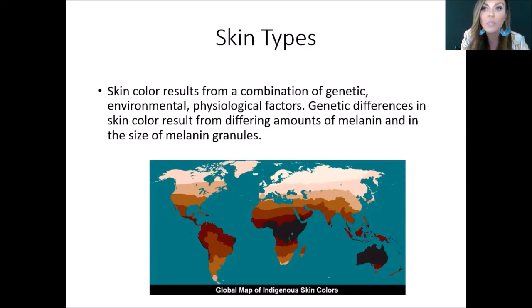Because it's cold. A lot of these areas are rainy, cloudy, and they don't need as much protection from the sun. Now, they do need to synthesize vitamin D, though. So it's good that they don't have a ton of protection, so they can synthesize that vitamin D that they are getting from a bit of sun exposure.